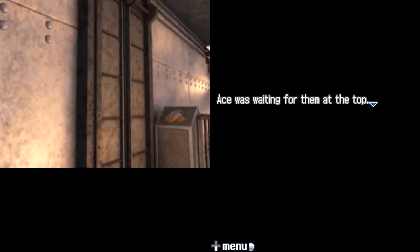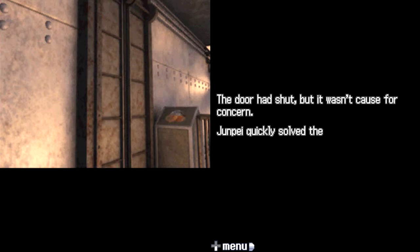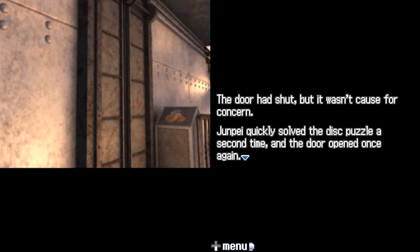Ace was waiting for them at the top. He was leaning against the handrail. He looked very tired. The door had shut, but it wasn't a cause for concern. Junpei quickly solved the disc puzzle a second time, and the door opened once again. Why would it close afterward? Well, I guess it's to keep him from going back, maybe. In a single file, they walked through.